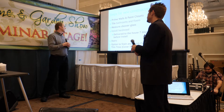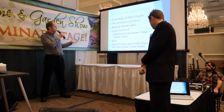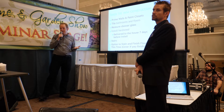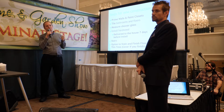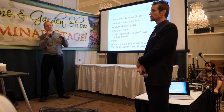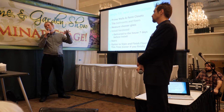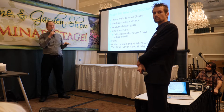And then this is up to you, but you can stain and finish the floors at this time, and that would include the stairs. Do it all at the same time, so the stain colors match. Some people may like the stairs to be one stain or color, and the hardwood floors to be another. But if you want them to match, it's best to do them all at the same time.